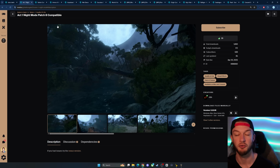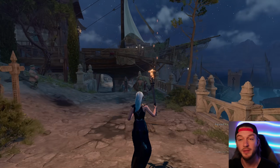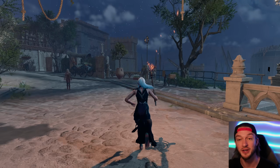But number 1, crazy to see night mode coming to console. With how new this mod is, this came out May 3rd and it's May 30th today. So things are moving fast. We'll hopefully see some more cool mods coming next week, because this week I would say is one of the best drops we've gotten in quite some time.